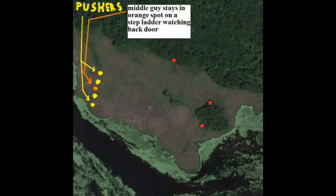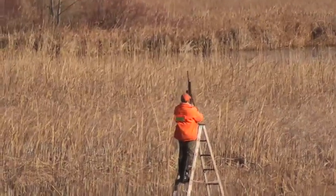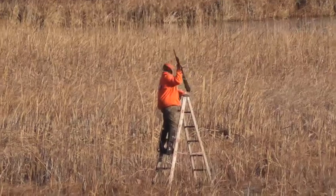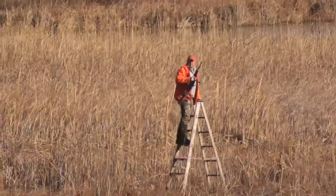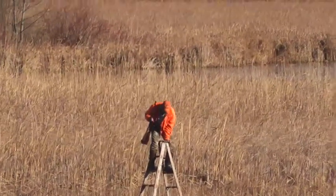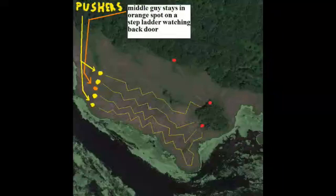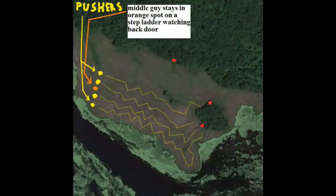When the pushers enter, they take a stander with them with a step ladder. He will stand on top of the step ladder to cover any deer that tries to go out the back door. This is the guy that usually gets the shooting. The pushers go through the cattails, zigzagging until they get to the island.